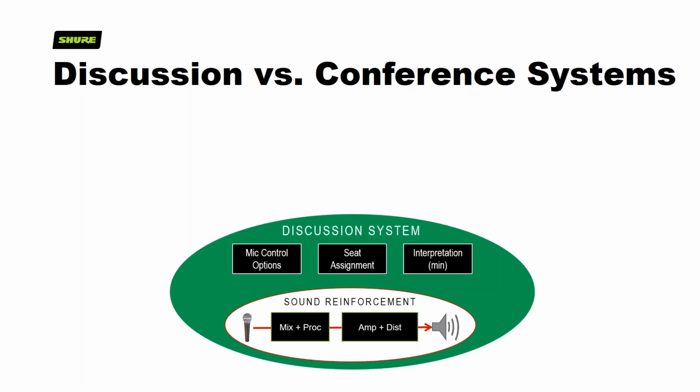You can also assign specific seats with a discussion system and say, okay, if we know that John Smith is sitting in seat number 5, then whenever microphone number 5 is active, we know that's John Smith talking. And that might be valuable for record keeping for a public organization.